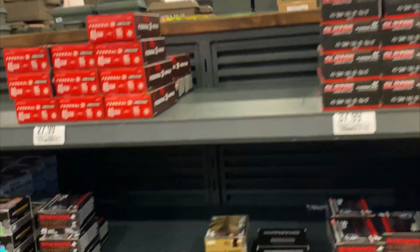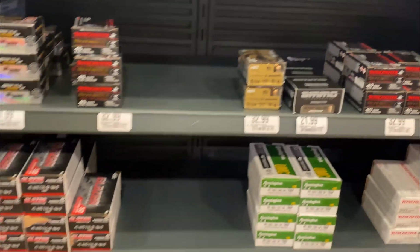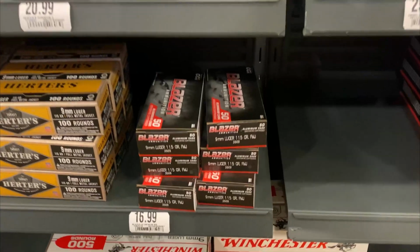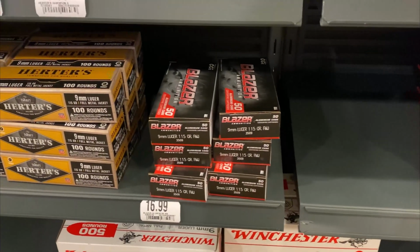So let's look at the handgun ammo. So far, it looks about the same as it looked yesterday. Still got that Blazer here. Looks like we got a few less boxes today than we had yesterday.